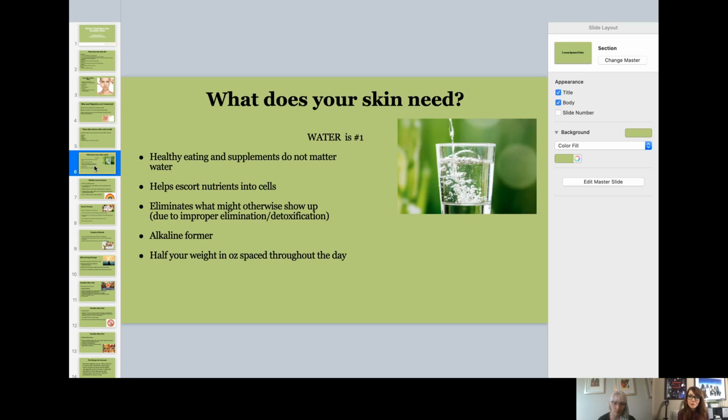None of it will really, truly help your body and your skin if you don't get enough water, because water is what escorts all of those nutrients into your cells. So if you're going to eat well and put all of these healthy things in your body, make sure you get enough water to get the nutrients to where they need to be, into those cells.